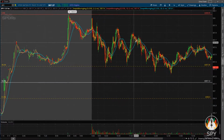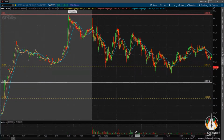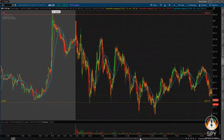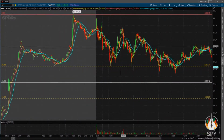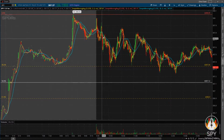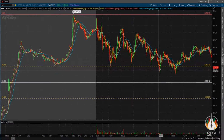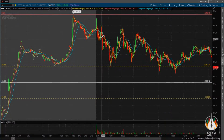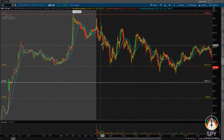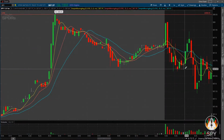But the action was very choppy, as you can see. So it wasn't something where we could play a lot of really good, nice plays that we normally play. It was a lot of scalping. If you could scalp this stuff right here, the indicators were indicating these tops and bottoms pretty well. So it was pretty decent scalping action, but not really very good trading action for what we normally do.